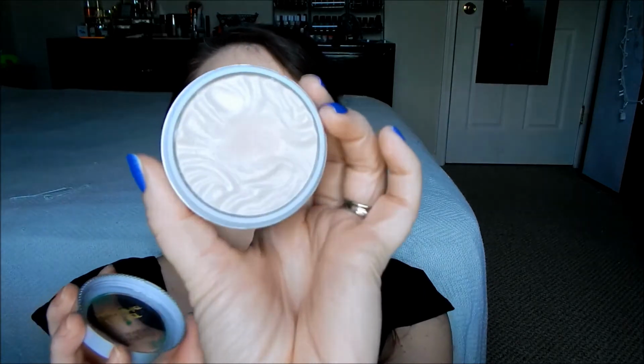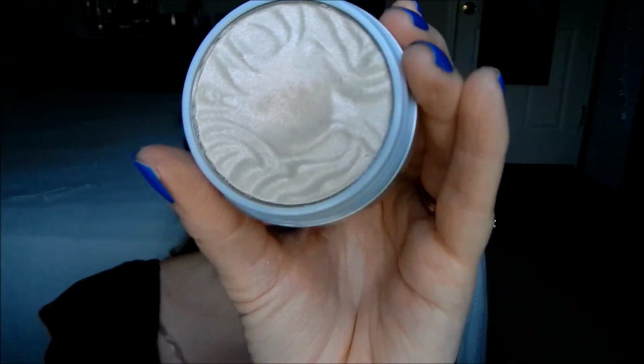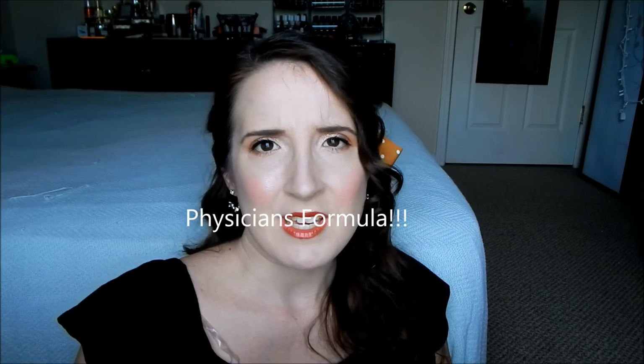2018 goals last year, and that is my Physicians Formula Butter Highlighter in Pearl. And here is what it looks like now. My goal for this is just to hit pan, and then I will move on to a different highlighter in my collection. But I do have a dip going in it, and the waves are gone. And it kind of does smell like coconut. This is one of the Wet n Wild things that doesn't smell like coconut the most, so. But I am so excited that I actually hit pan on a highlighter. That is nuts.